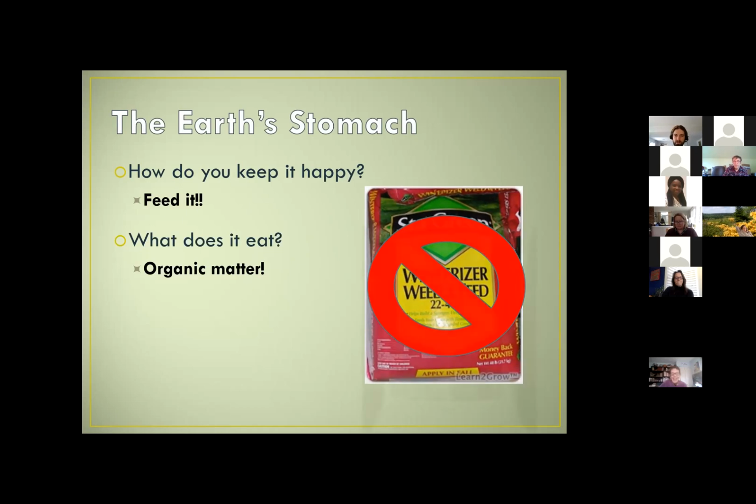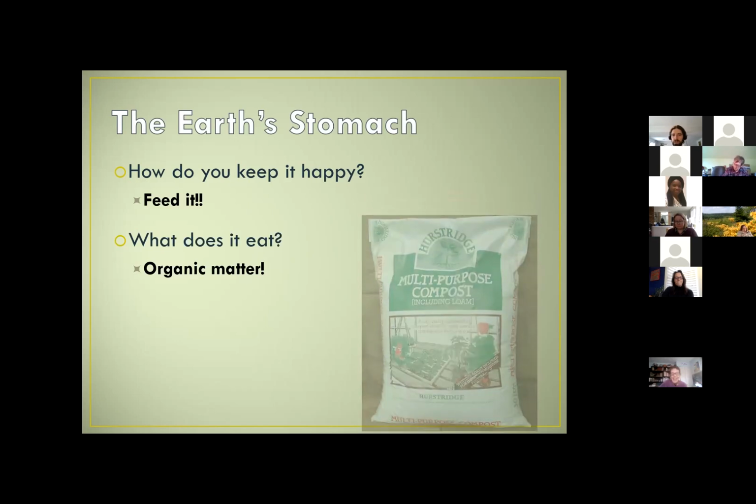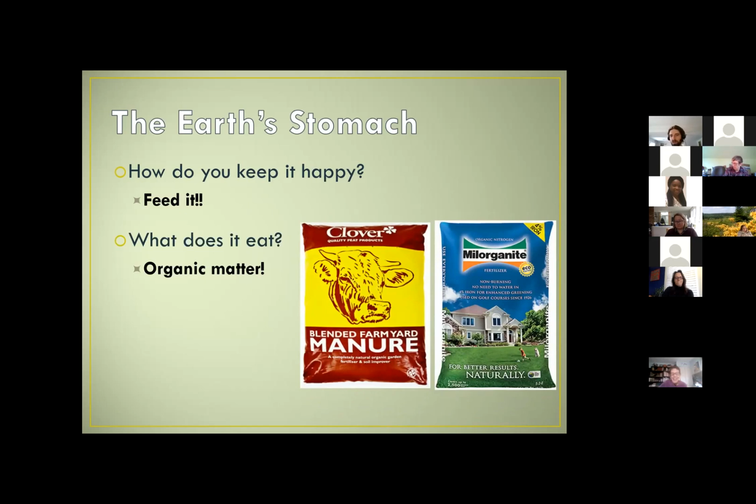So what is a plant food? Well, anything that contains organic carbon. So this could be your compost. This could be other additions like manure. That's sort of bridging the gap between fertilizer and compost, but of course it's got a ton of organic matter in it, so it is plant food or soil food.